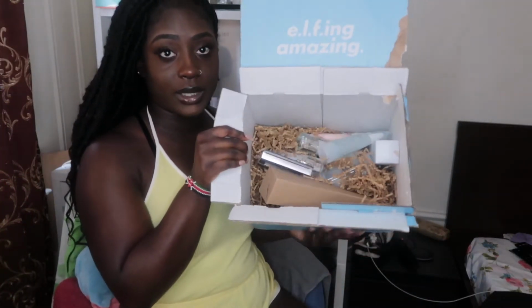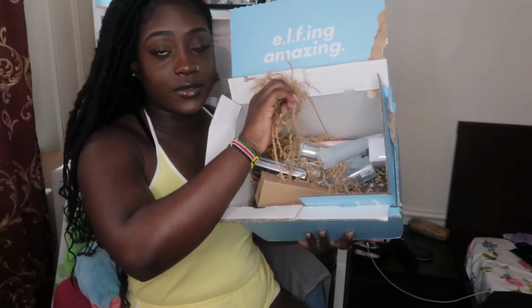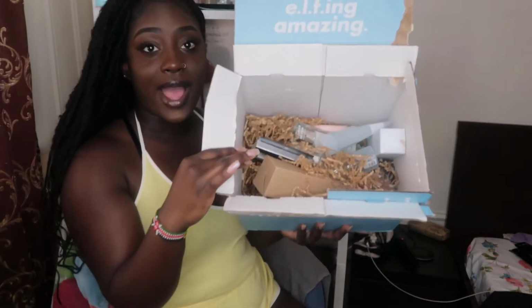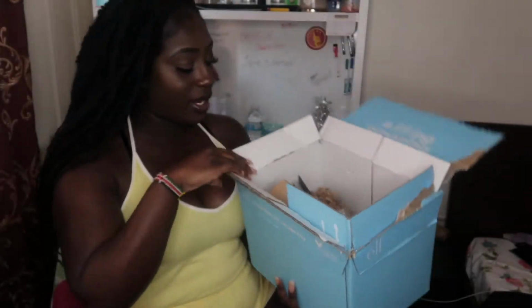Okay, so once I get the box open, this is what the inside looks like. It comes with this little fluffy filling for safety of the products that are inside. I really love this packaging. I'm not even gonna lie, I really love that.